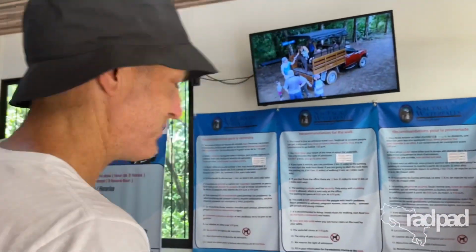All right, we're inside where you buy the ticket, which is on the side of the road. Plenty of parking outside. It's 10 bucks a person to walk. You can do all sorts of different options. If you want to jump on the back of like a Jeep thing, they'll carry you all the way up there if you want. Or you can get on a horse. They do ATV tours. There's lots of different options. I'm gonna walk it because I need the exercise.